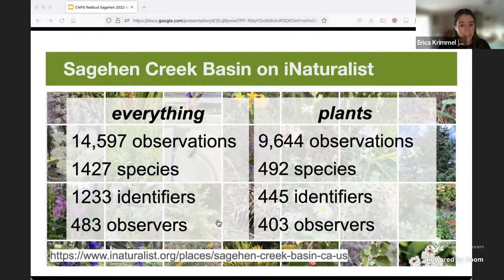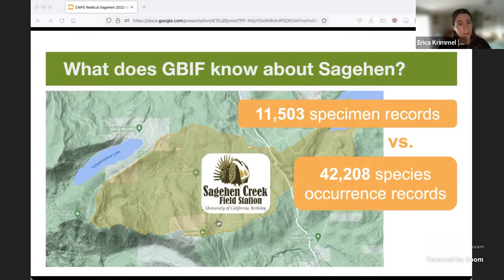iNaturalist, again, is just an amazing engagement tool, because if you look at the 445 people identifying and 403 people observing, that's a lot of humans, and they're all contributing data to this one special place, this field station. So if we circle back to GBIF, we talked about how many specimen records GBIF knows about. It knows about 11,500 specimens that are collected at Sagehen and held all over the world at different institutions. But if we add the observational data, which is primarily coming from iNaturalist, we have 42,000 records of species occurring at Sagehen. And that's just really cool. If you're a researcher or just a curious person and you want to know about biodiversity in this place, this is amazing. You have 42,000 little pinpoints that you can look at and explore and get curious about and deep dive into in different directions.